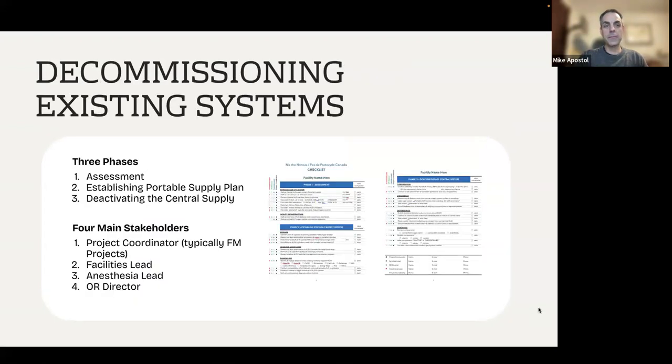So there's sort of three phases in decommissioning existing systems. It's the assessment, establishing the portable supply plan and implementing it, and then the phased-in deactivation of the central supply. There's four main stakeholders. Of course, you're going to be engaging with everyone in all the various departments as well, but you'll have a project coordinator that's running it, a facilities lead, an anesthesia lead, and an OR director.